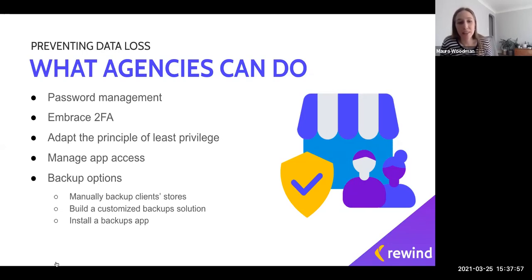And then lastly is backup options. We here at Rewind encourage people to have a backup in place. There's a few different ways to get there. You can manually back up client stores, or encourage the client to do it themselves. I talked about Crossrope and their issue with their theme code, and the backup that they took a month ago really did help them. So there is stuff you can do on your own to just keep copies of your data that you can go back to.